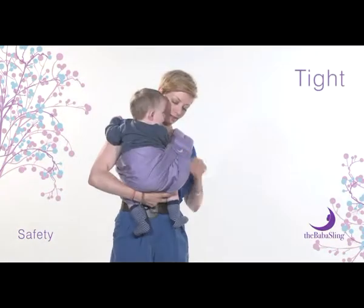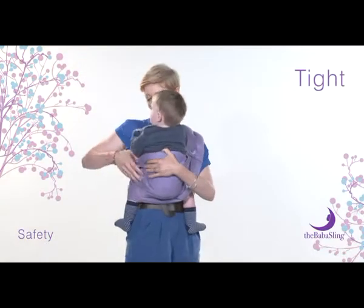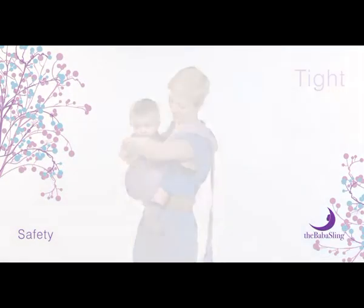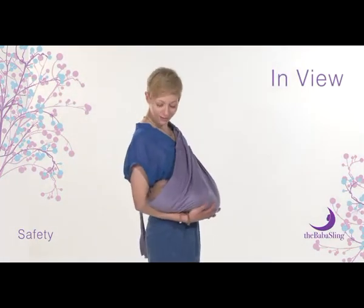Safety in the sling. It's always helpful to remember the five rules of safety for baby wearing, known as TICKS. T-I-C-K-S. T is for tight. The sling should be tight enough to keep your baby close and secure in the correct position so that baby cannot slip out. I is for in view at all times.